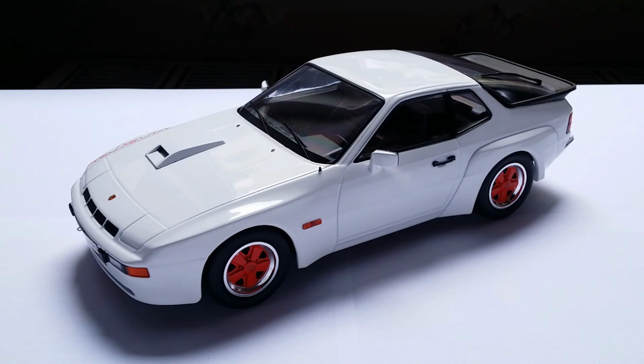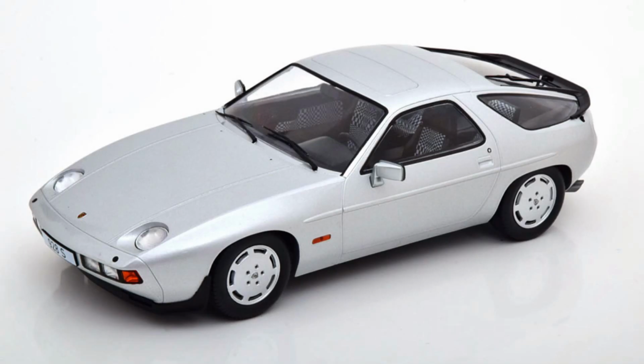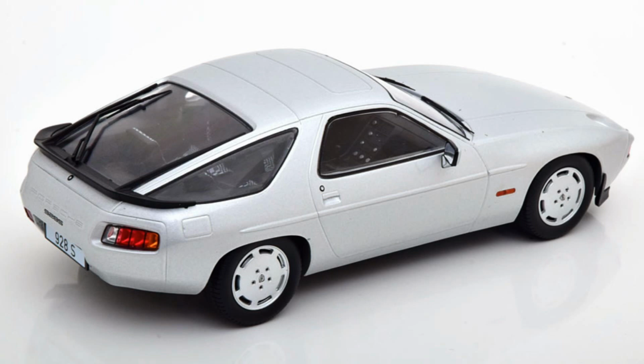And sales of the 924 inspired them to create their very own front-engined Grand Tourer with an in-house engine that had an 8-cylinder in it, the 928. It was supposed to be the successor of the 911, but eventually Porsche came back to its senses and has kept selling 911s to this day.